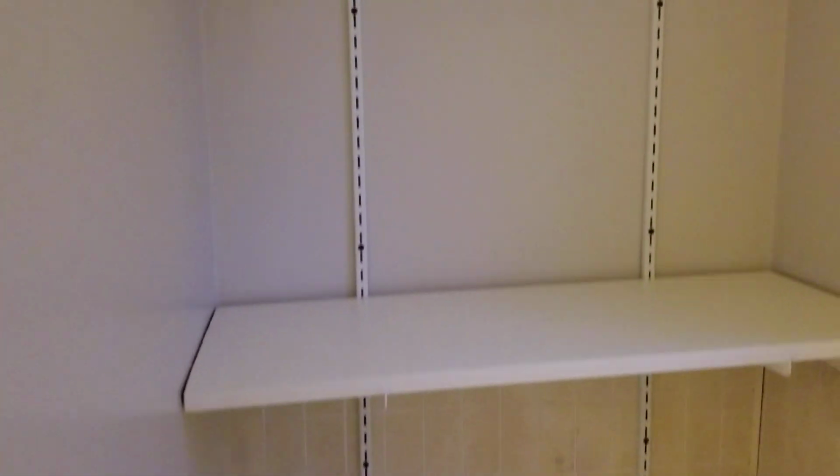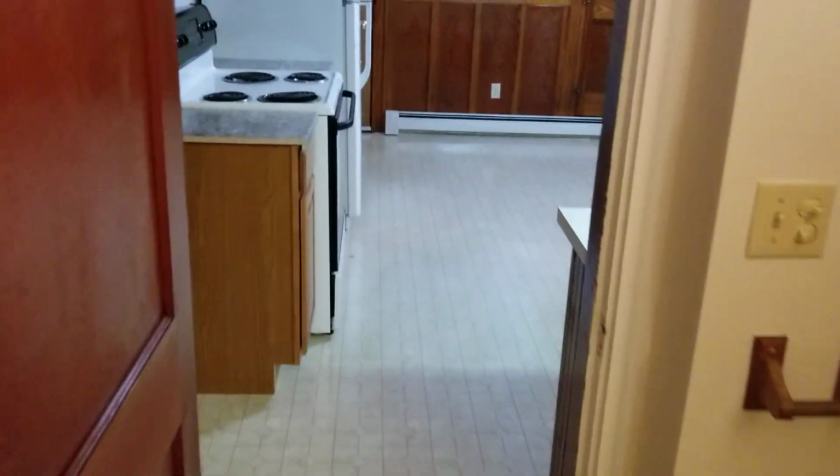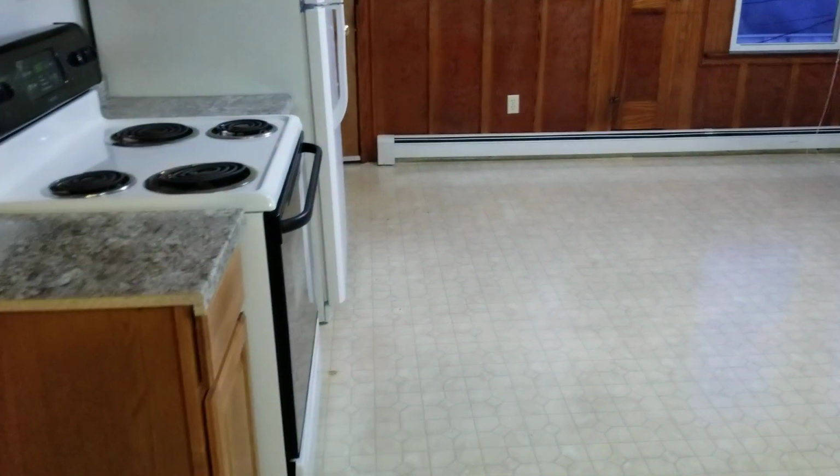Perfect. And just to show you real quick, you have even more storage space available to you in this bathroom with the extra shelves located all the way at the end. All right. So once again, this is 59 Sweet Avenue, Unit 1F in Woonsocket, Rhode Island.